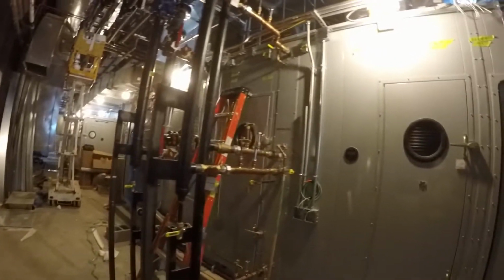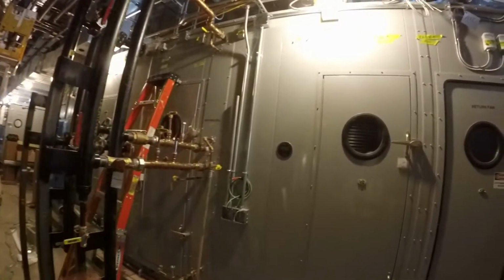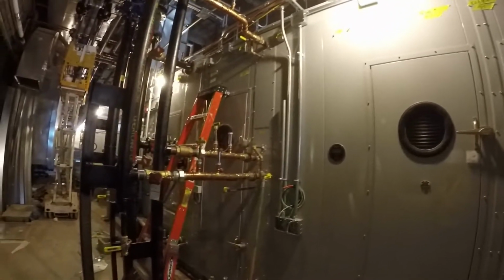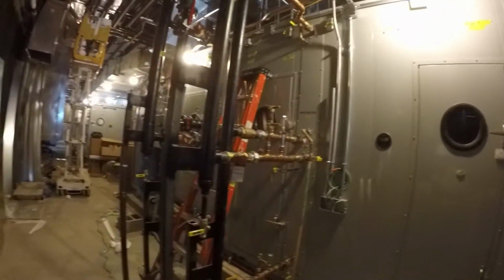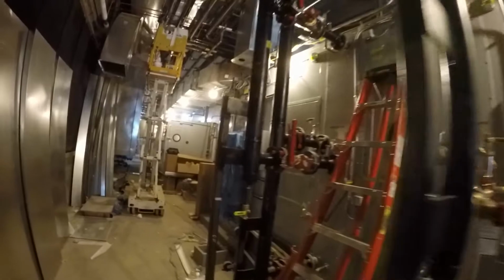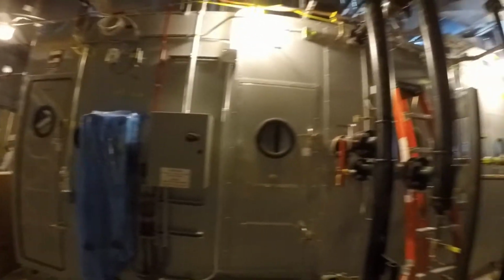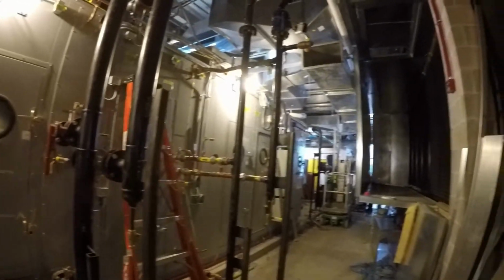And again, we explain the air handler and the services: the heating lines for the heating coils, the chilled water lines for the chilled water coils, the fan that we just showed you in the other section, and the filters all the way up to the front end through here. So this is where it happens.